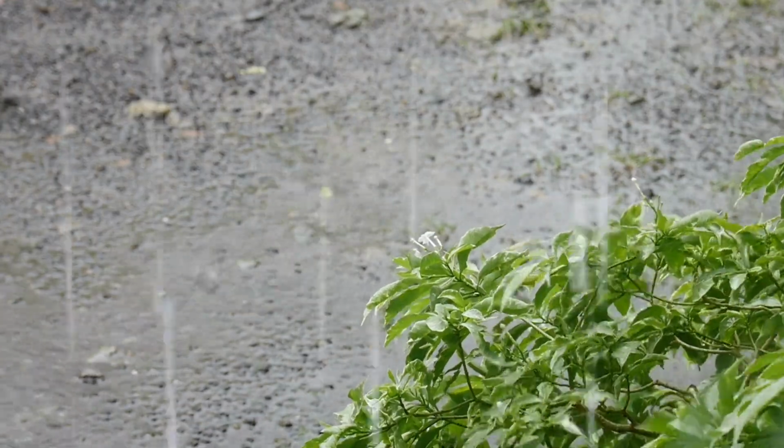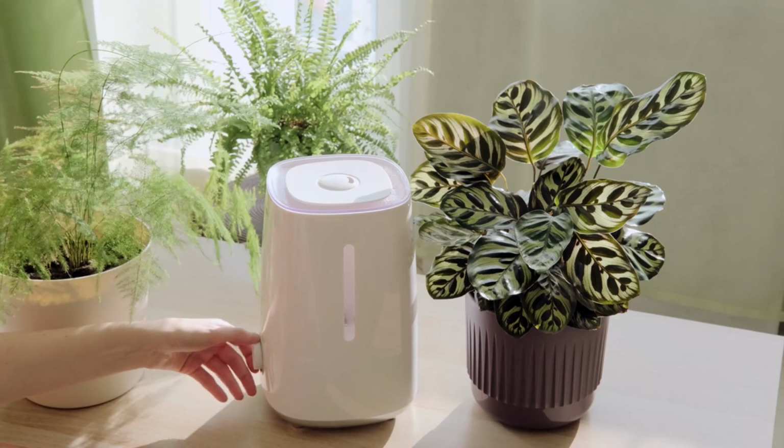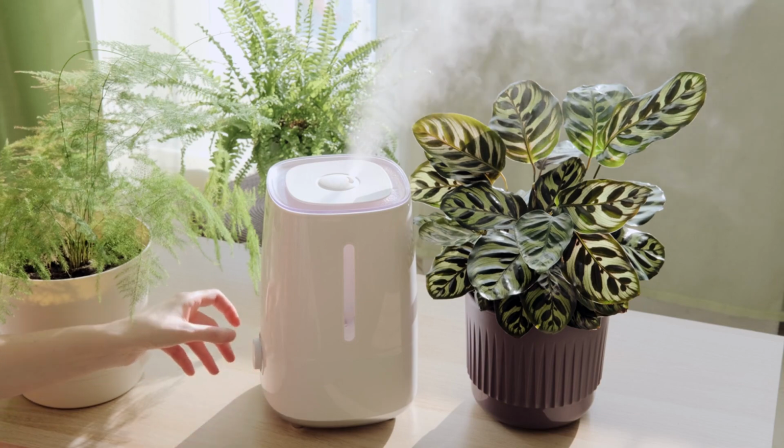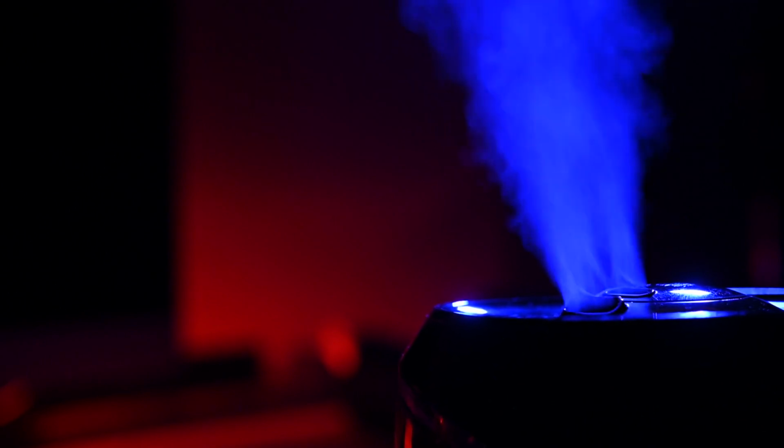As the water evaporates, it adds moisture to the air around the plant. Additionally, placing your plants in naturally humid areas like bathrooms or kitchens can provide them with the extra moisture they need to thrive. In some cases, especially in dry climates or during the winter months when indoor heating can dry out the air, you might need to bring in the big guns, a humidifier.